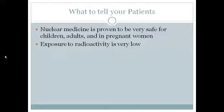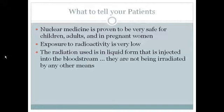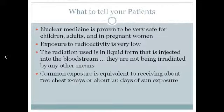It's also important to note that the radiation used is in liquid form, and it is injected into the bloodstream. They are not being irradiated by any other means while they are being imaged; the camera itself is not producing the radiation. It's also important to note that common exposure is equivalent to receiving about 2 chest x-rays, or about spending 20 days in the sun.